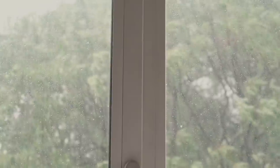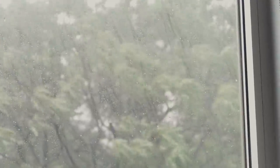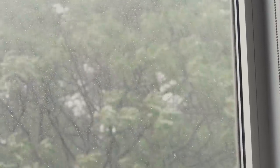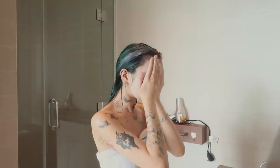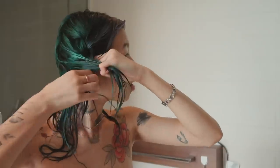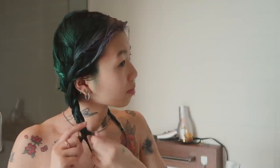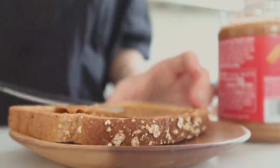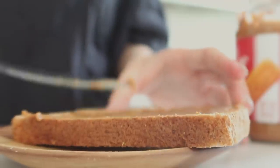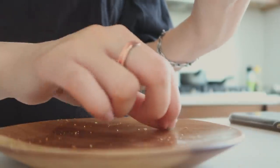I don't know if you guys can hear the wind, but it's so loud. I currently have an addiction to cookie butter and it's so bad.